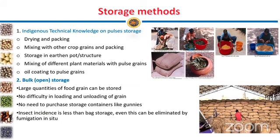Oil coating to pulses grain. There are different kinds of oil, but castor oil is used in cereals as well as in pulses to store the seed, because it also has content which keeps insects away from your stored grain.